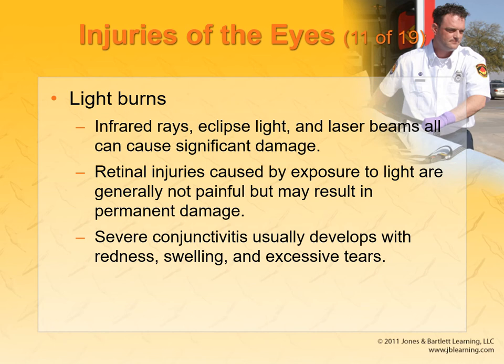Light burns, well, they're not that painful generally, but they can cause a lot of damage. So we want to make sure that if anyone is exposed to a laser or anything like that, we need to get them looked at by a higher level of care.